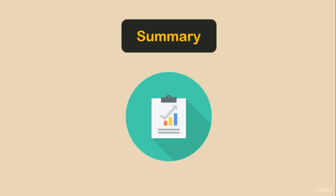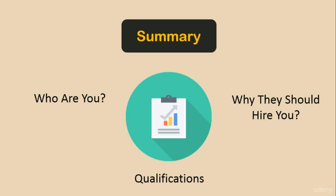And in your summary, you should highlight 3 main points. First, who you are and what you do. Second, your qualifications that make you the best one for the job. And third, why should the company hire you? What distinguishes you from others? Or how would you benefit the company? These are the 3 main points that you should write in your summary, and the reason why it's better than objective.